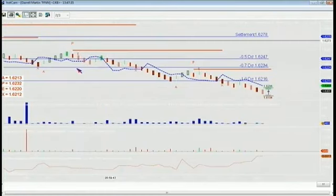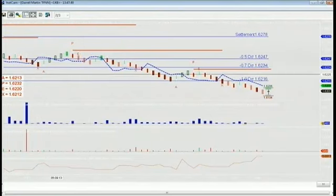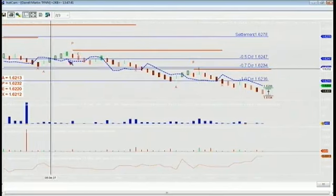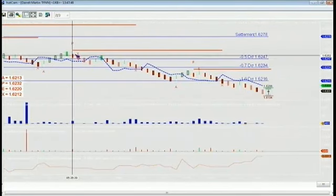And so again, I'll be looking for the E-bar. And the E-bar is basically when you have a new low and you're in a downtrend, okay, the market pulls up, then I'm looking to sell below the previous bar. So I got a new high right there.